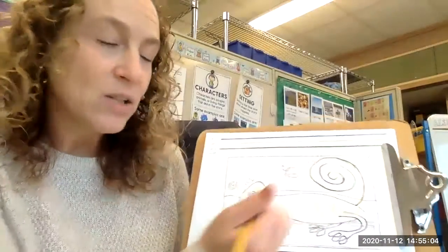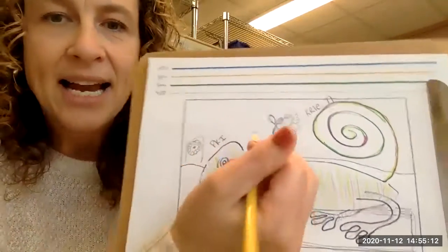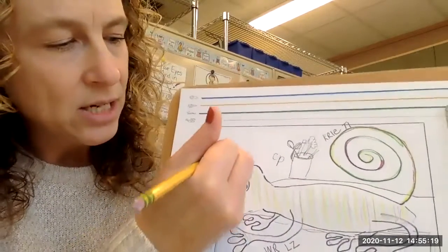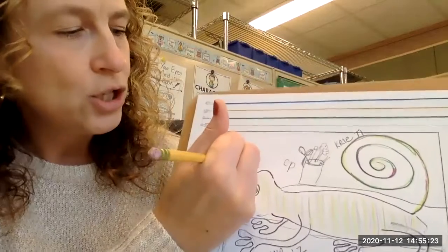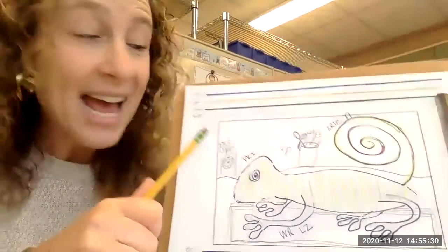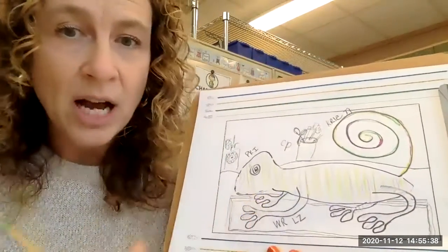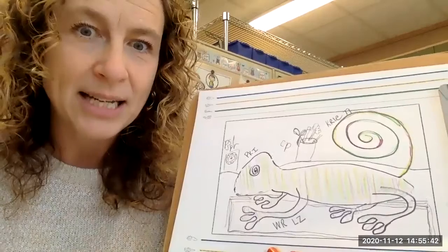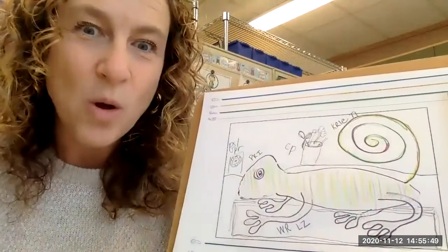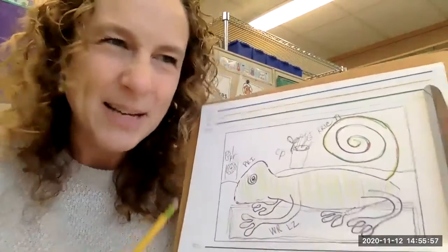And maybe I could add some more things onto my picture that show where my chameleon is. And I can add cup, pencil sharpener. You can add those words and more to your pictures just by asking, what does your object do? And where is your object? My chameleon sits on my papers, on my desk. And look it, I've almost filled up this whole square just by asking those two questions, right? I didn't let that scribble monster get to my paper.